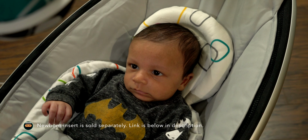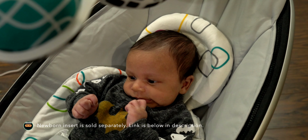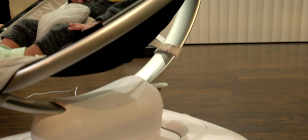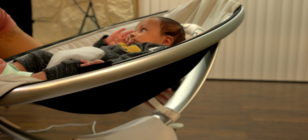When you have a newborn like me, these seats dip kind of low, so you get the insert, it raises them up a little bit. The MamaRoo also tilts, so if your baby likes to lay down or likes to sit up, it has the ability to adjust that too on the back.